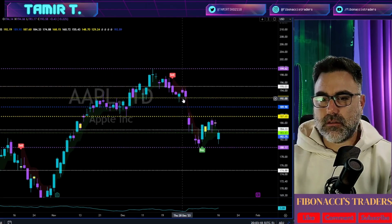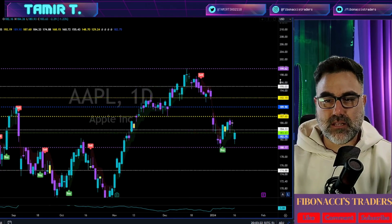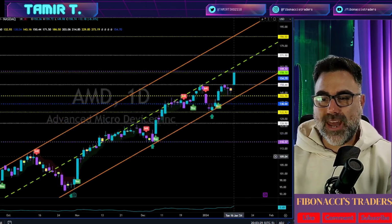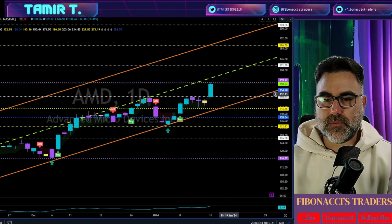On the brighter side, we have a gap at the 192 area. And we know that more than 85-90% of all gaps will get filled. It's not a matter of if, it's a matter of when. AMD 8.3% to the upside.